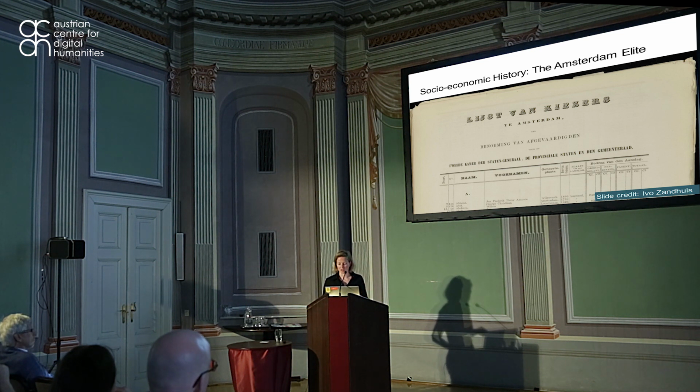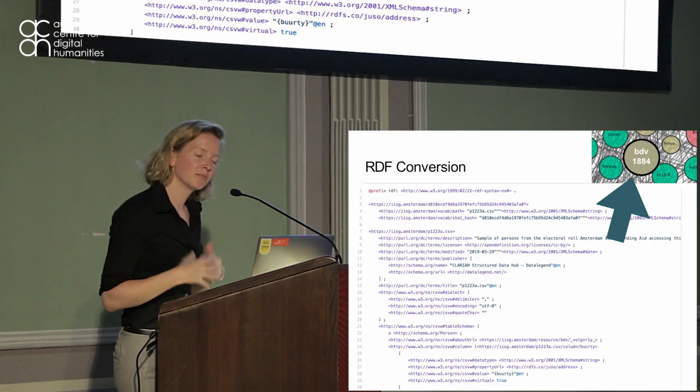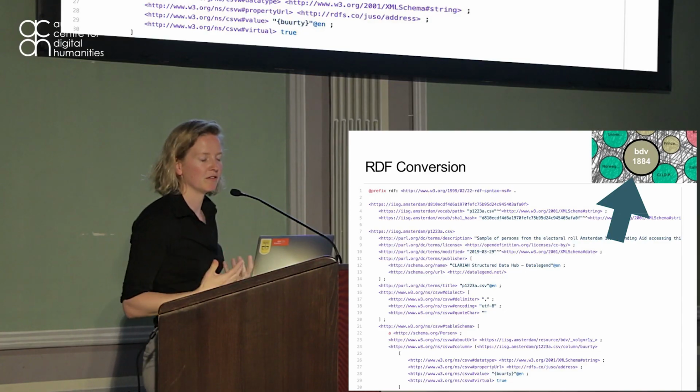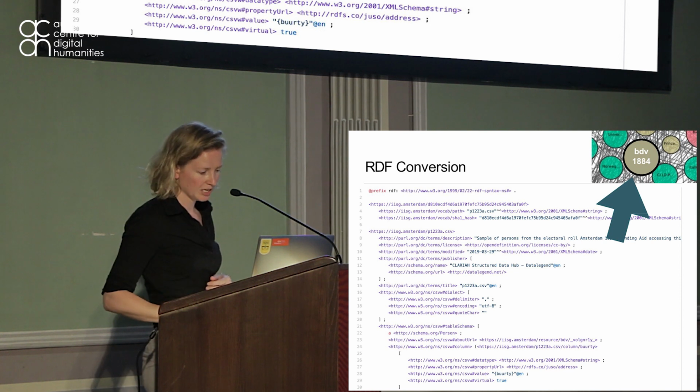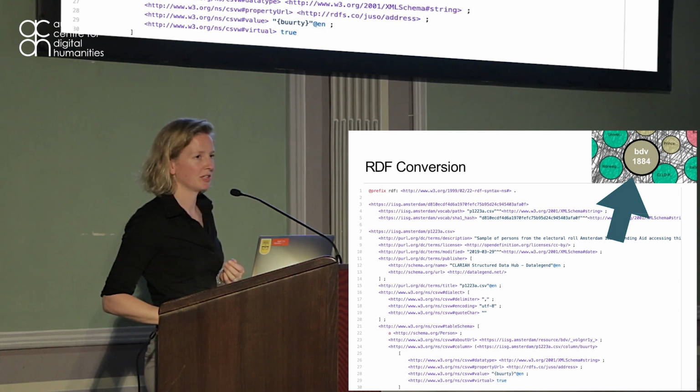So this was also converted into RDF, which is the data format of the Semantic Web. This is a different way of writing it, so we even have different ways of writing it, but the same kind of information is contained in it. So that gives us our second bubble, and it's called BDV because this data set is coming from Boudien de Vries, and it's from 1884. Done with pictures?